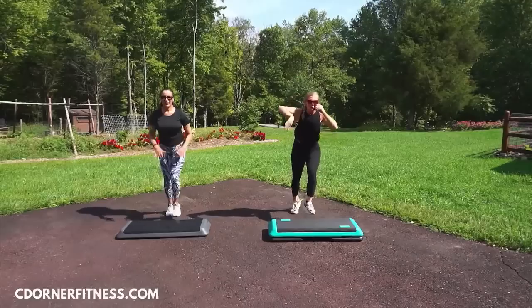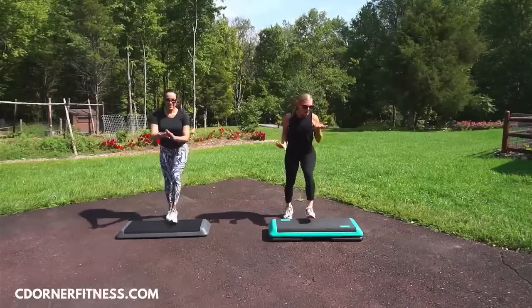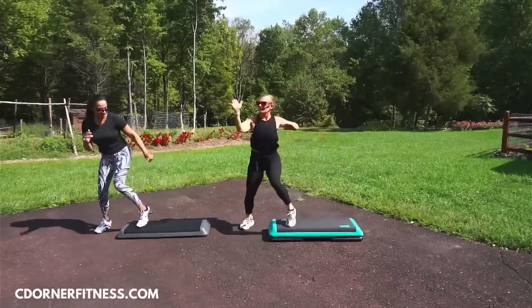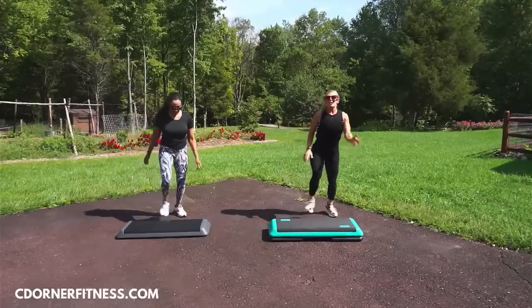Curl it in the center. I'm going to show you. It's a variation of an Elvis. So, everybody Elvis for me. Elvis. Elvis, so if you can't get this move, you can do an Elvis.